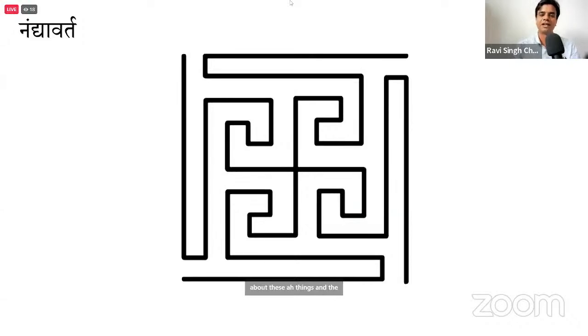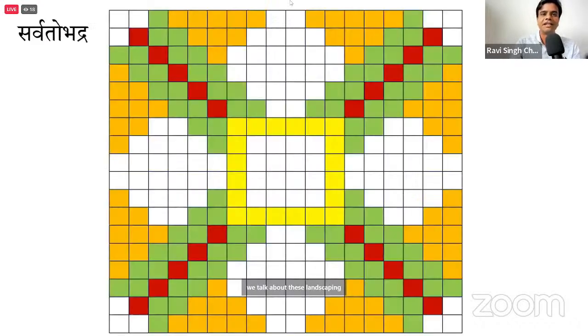So why are we talking about these things and landscaping in Vrikshayurveda itself? Because Vata, Pitta and Kapha are not just inherent within the body of the plants. They are also outside. So we need to consider balancing the tridosha outside the plant body, also for the soil, also for the microclimate. Then we talk about these landscaping designs.